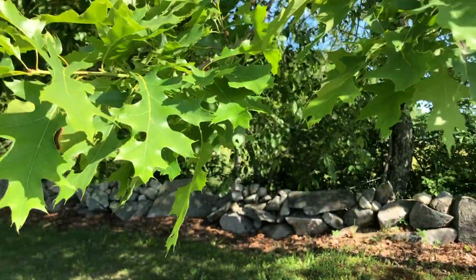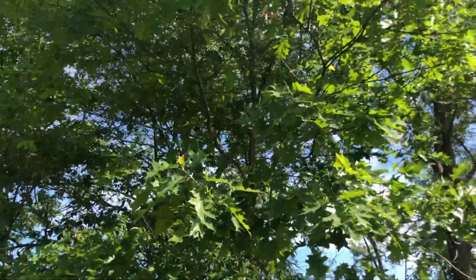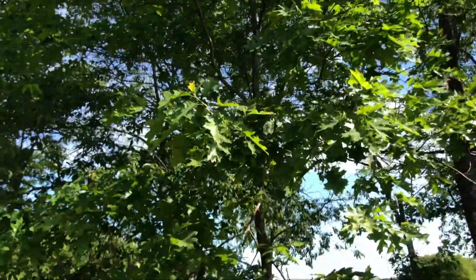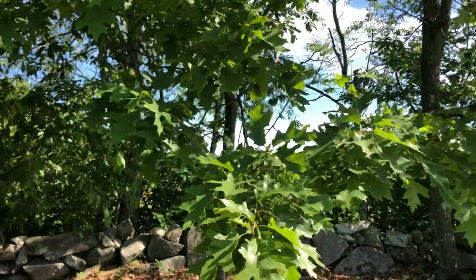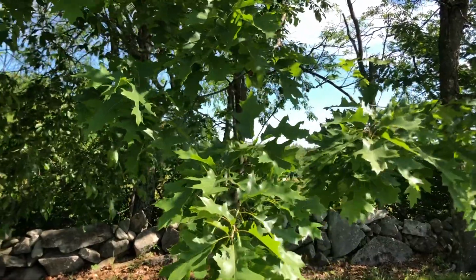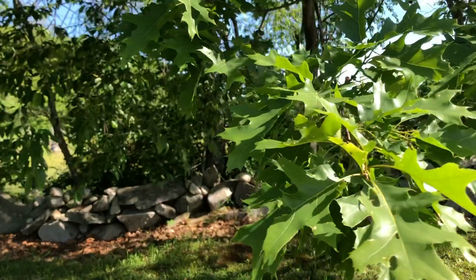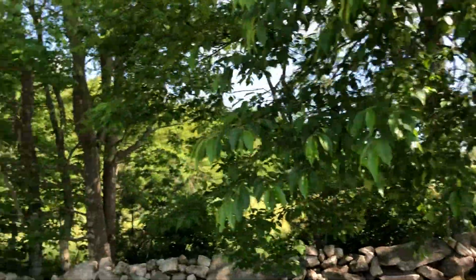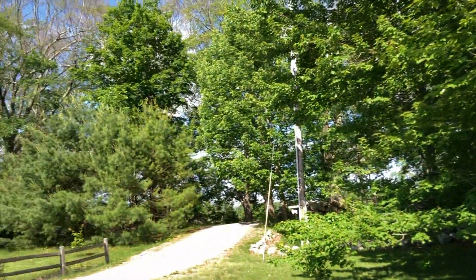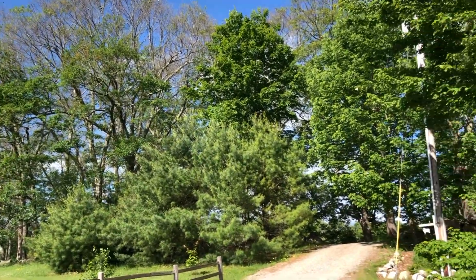But this is a smaller oak tree on the side of the rock wall here on the side of our yard. You see it's got all its leaves in, but it's loaded with these caterpillars, so it's probably just a matter of a couple weeks before this is completely defoliated as well. We could either spray the tree or try to kill them, but at this point it's pointless because there are so many of them around. It'd be a constant job of trying to keep up with it.